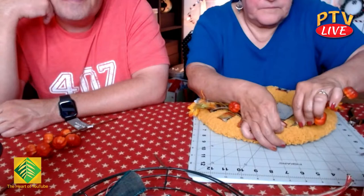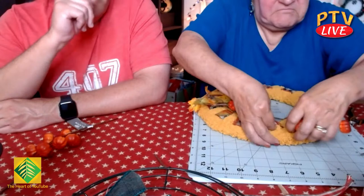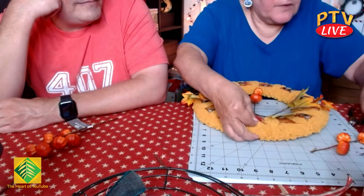And here's the thing. If you wanted it to be in a certain place, you can always poke a hole in the ribbon because it's not going to show once you put a bow on it. Which is probably what I'm going to do right now because I want this to go in right here. So you have the point of your scissors and just poke a hole in the ribbon.